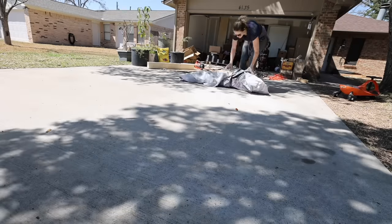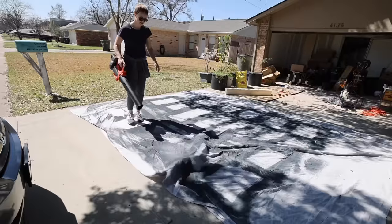Next, it was time to set up to stain the mantle and apply top coat to all of the shelves.